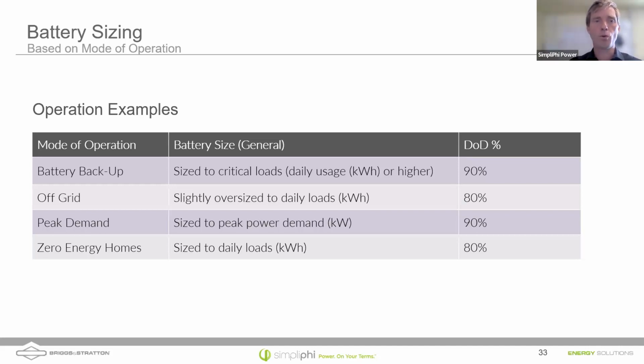There are different operational modes. There's battery backup modes. Really, you're sizing to meet the critical loads. So if I have a battery system installed at my house simply for the chance that the electricity is going to go off, I'm going to want to size my battery bank to support that. I'm going to want to discharge it more deeply, and I'm going to want to size it to support those loads.